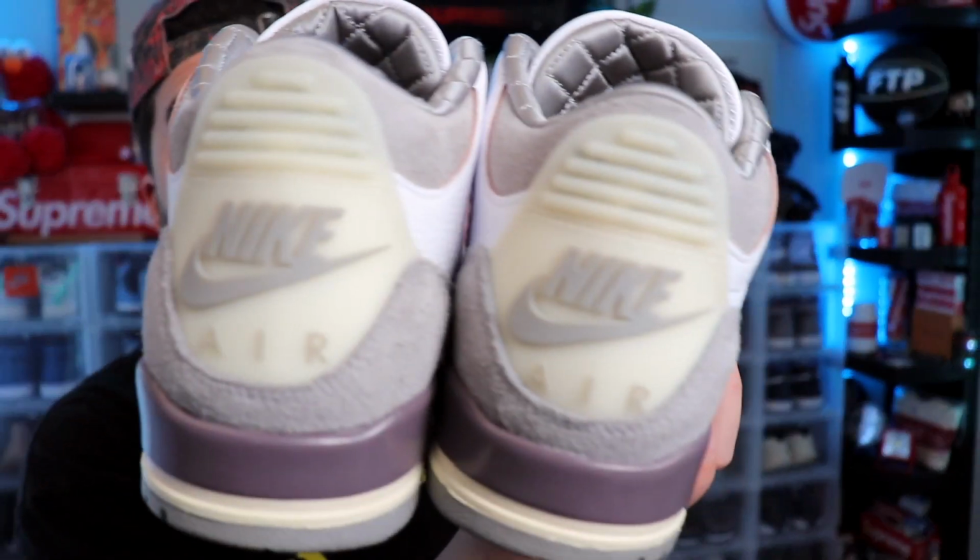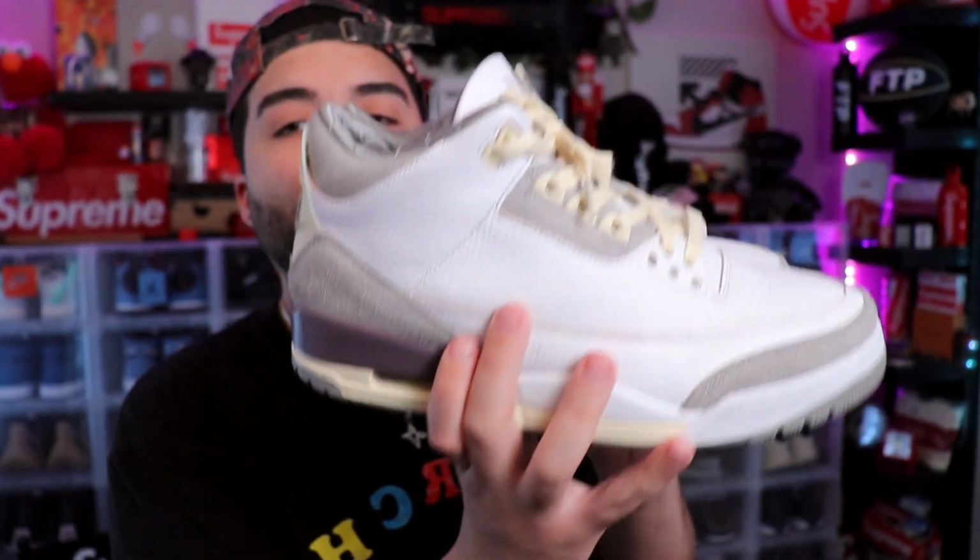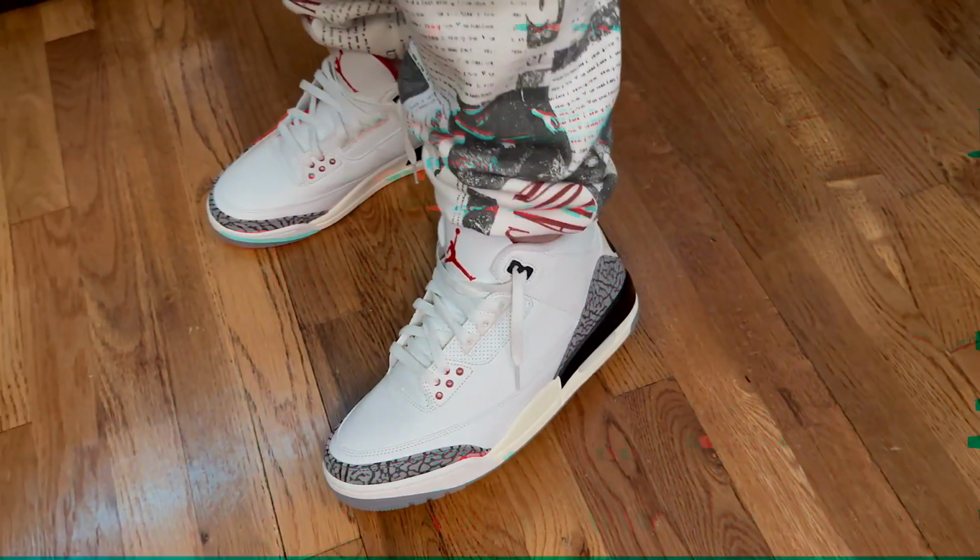And it's a collab, you feel me? So I gotta take care of these. Ameneire Jordan 3s, I definitely will be wearing them in spring. Probably not as much as my white cement 3s. I just don't have them in yet.